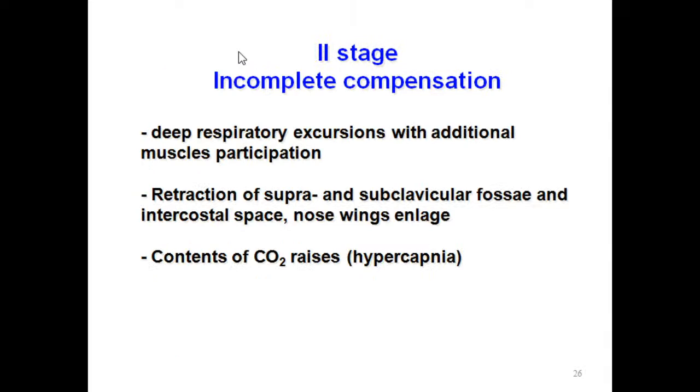The second stage is the stage when, if the patient comes to us, we can make a proper diagnosis, because at this stage we can see inspiratory dyspnea during moderate physical exertion. Also, we can see deep respiratory excursion with additional muscle participation after physical exertion, retraction of the supra and subclavicular fossa and intercostal space, nose wings enlarged, yeah? And in blood, we can see hypercapnia.